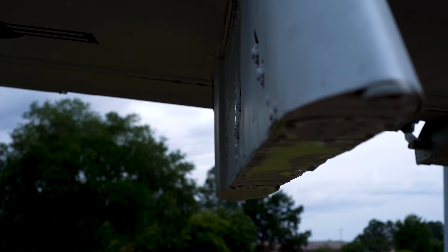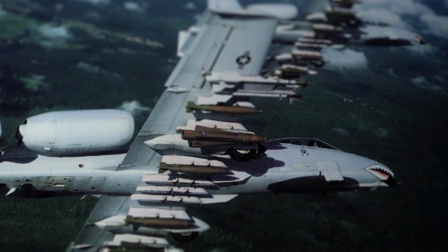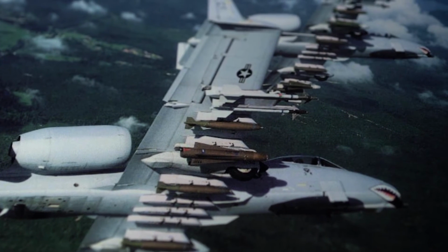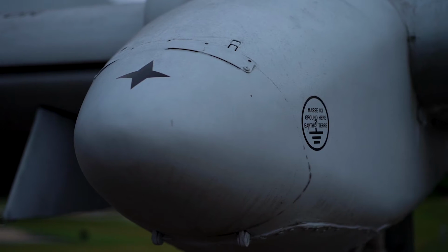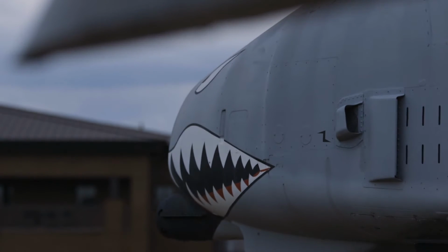We have 11 pylons, which are basically loading stations on this aircraft. Typically on either station 1 or 11, they fly with AIM-9s just in case they have to go to an air-to-air role. And then on the opposite end of the device that holds the AIM-9s, you typically have an ECM pod on the other end. But it can use several different loadouts depending on what mission the aircraft needs to do.